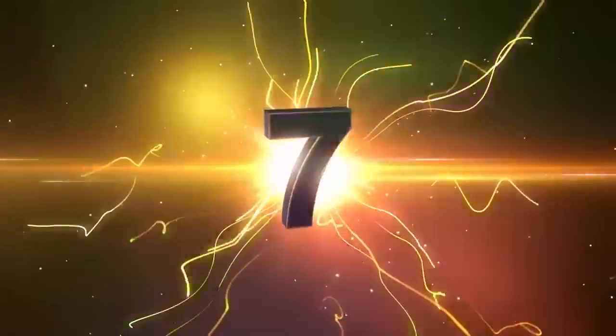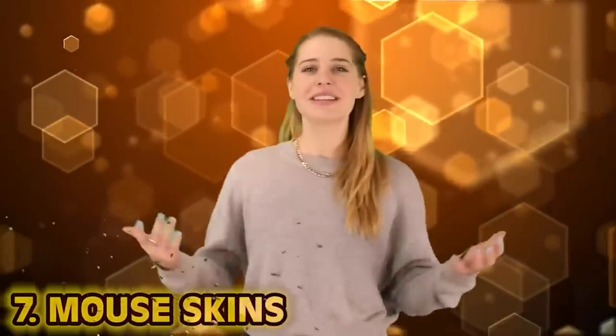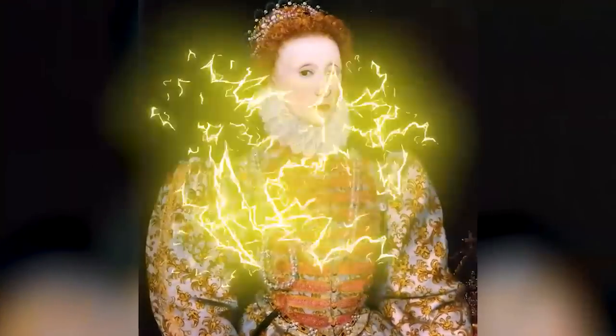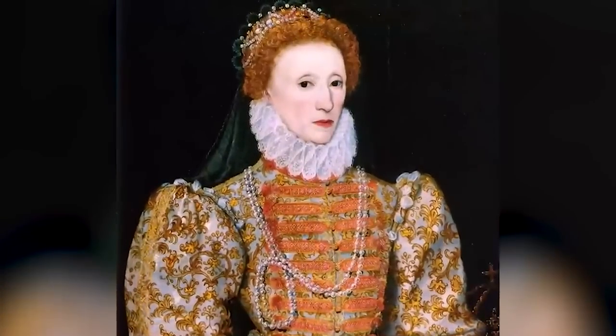Number 7, mouse skins. It honestly seems like we really can't get our eyebrows right. In the early 2000s, they were plucked within an inch of their life. Today we have brow pencils, waxing, soap brows, which I really don't understand. Back in Elizabethan times, they were plucked entirely off of the face to make foreheads look bigger. And now there's this trend.